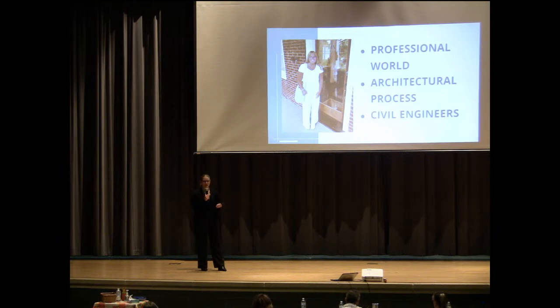And then I also got to learn about the architectural process, specifically how civil engineers are involved, especially with a historic landmark like this house. Every renovation has to be approved through civil engineers, and it has to be approved through the Historic Architectural Board of Albemarle County, which I had no idea that even existed. So I was really excited to learn about that.